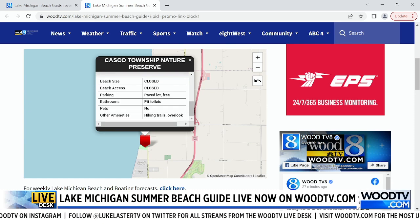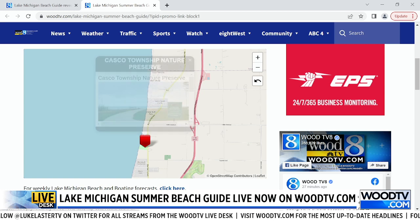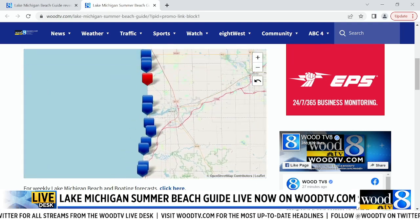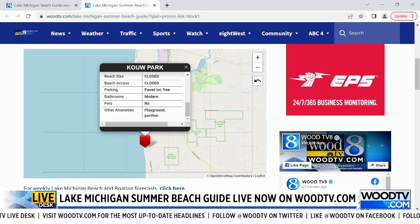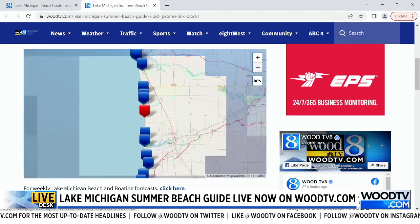One is the Casco Nature Preserve, which is near South Haven, and the other one is Cow Park, just north of Holland. Both of them had their stairways washed out when the waters came way up in 2020. Those ones haven't been repaired. So we've got 2 beaches still closed. Hopefully they'll get those stairways rebuilt and they can reopen them. The parks around them are still open. You just can't get to the beach.